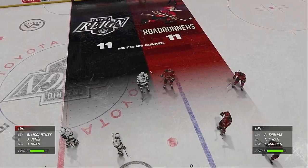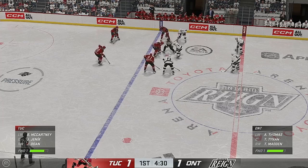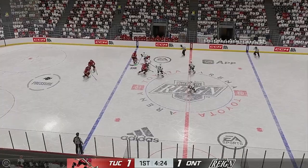Tynan's been feeling it, James. You know who else is feeling it? His teammates. They have been the beneficiaries of a great leader on the ice who's just been distributing the puck and generating a ton of offense.